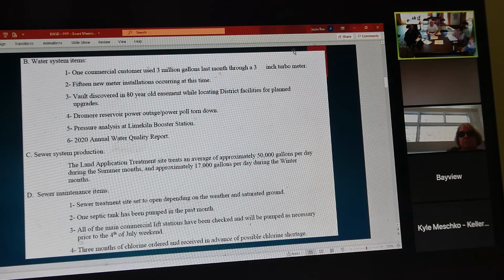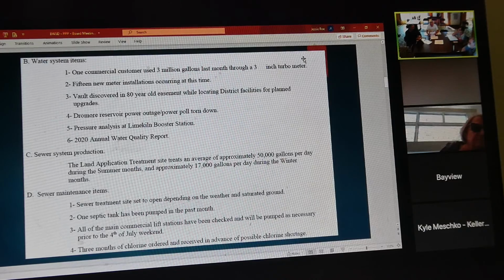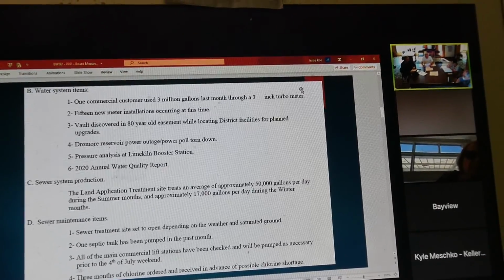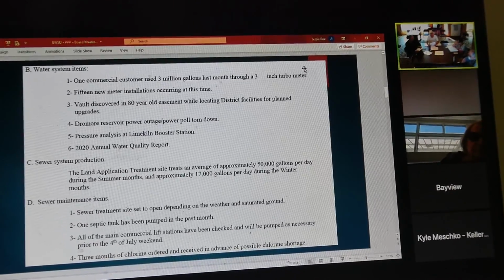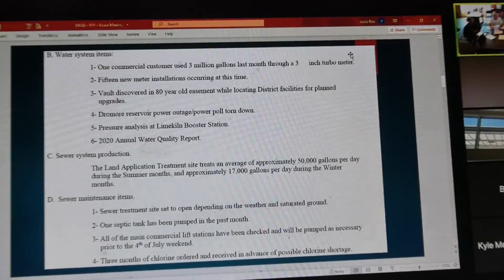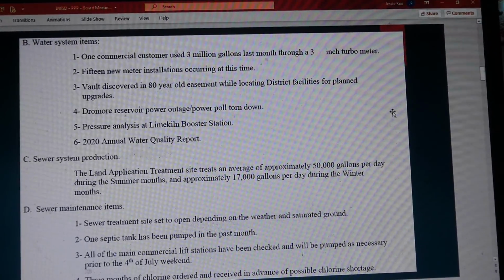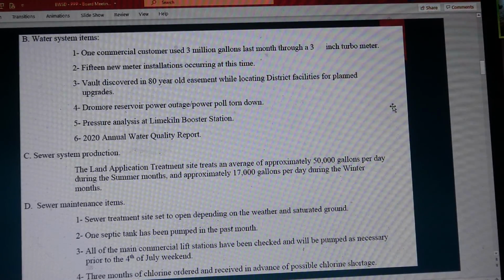Okay, and of course the area is growing. So first of all, are there any questions? Well, I kind of jumped into B. Are there any questions on the production report beyond that? If not, we'll move down to B again. We're on number 2. We covered number 1 about the one commercial customer that used 3 million gallons last month.